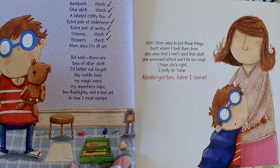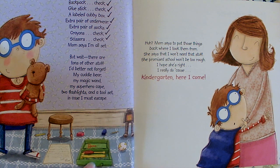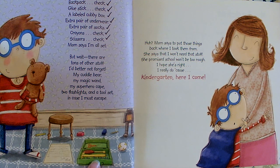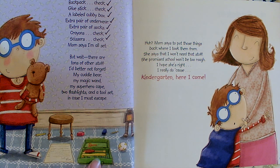A labeled cubby box. That's probably his pencil box. I'm looking at the illustration for it right here. And in your pencil box, you should have a pair of scissors and crayons. The scissors should have your name on it, and your pencil box should have your name on it. The plastic ones that have a hinge that open and shut like this are the best.